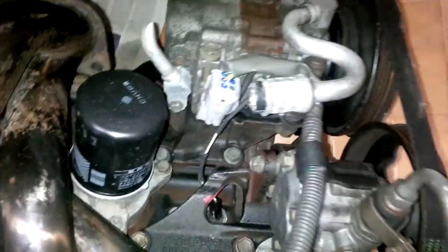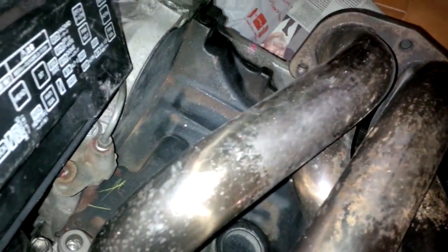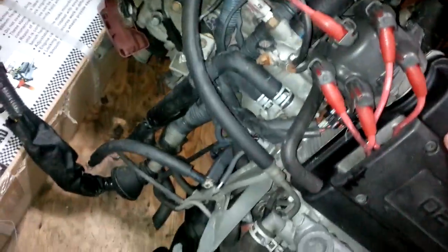Apart from that, I see no oil leaks. The engine is quite dry, no dirty stuff. We see some rust, some beginnings of rust, but that's normal. That's to be expected from an engine with 100,000 kilometers. And the wiring harness appears to be complete. We have the throttle bodies also in good shape from the looks of it.